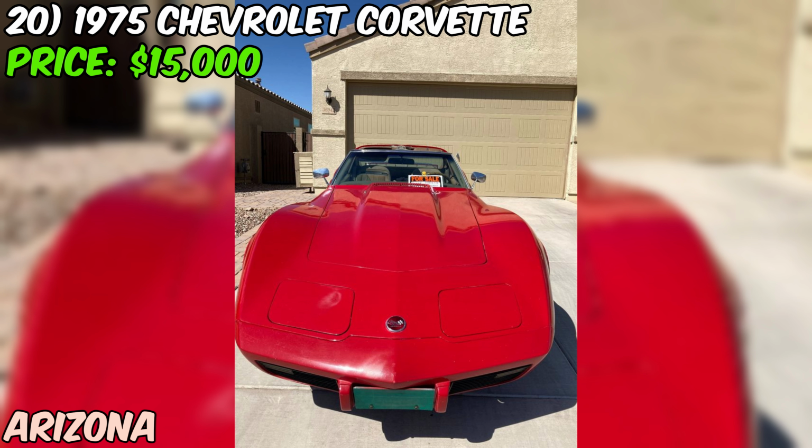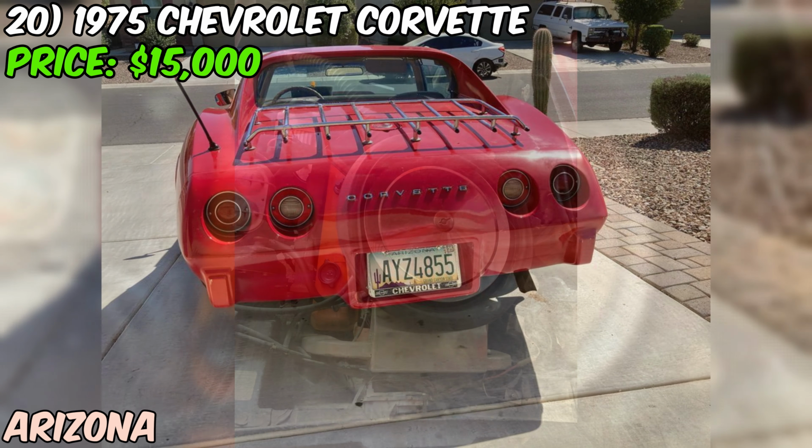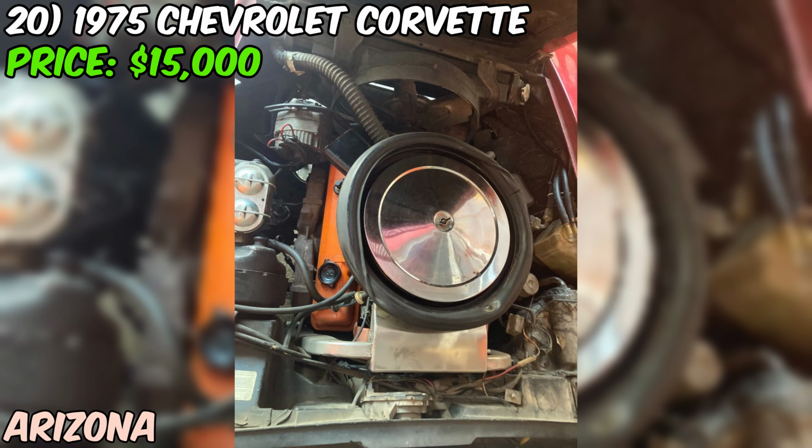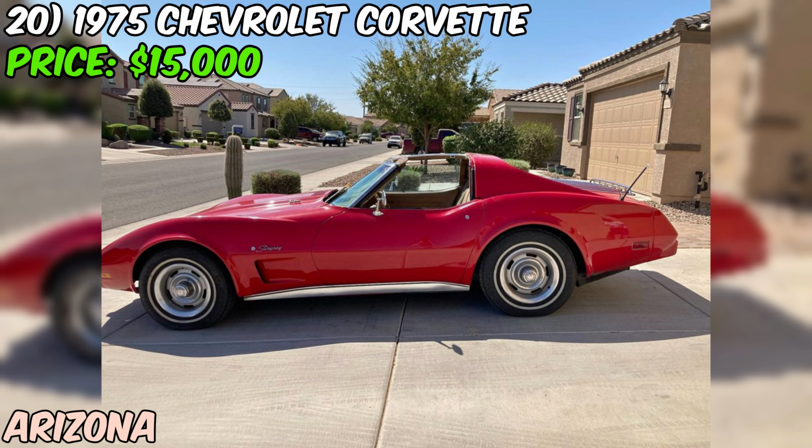While 1975 wasn't the most powerful year for Corvettes due to emissions rules, these engines are super reliable and easy to modify if you want more power. Some nice features include the pop-up headlights, T-tops for that open-air feeling, and original rally wheels. Having just 2 previous owners is pretty good for a car that's nearly 50 years old. The original luggage rack is still there too, which adds to its authenticity.